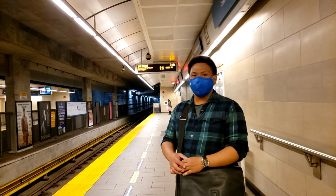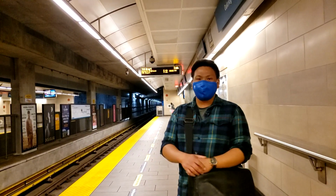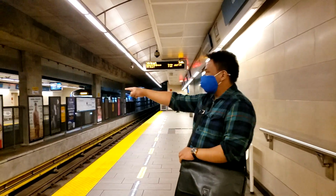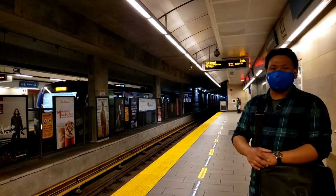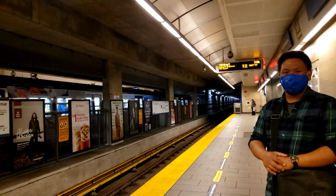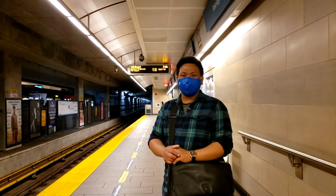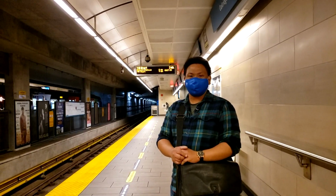Alright everyone, we are here at the train platforms at the station. And as you can see, side platforms are being used at the station. That platform over there is for trains going to downtown Vancouver towards Waterfront. And the platform here is for trains going to either YVR Airport or Richmond-Brighouse.